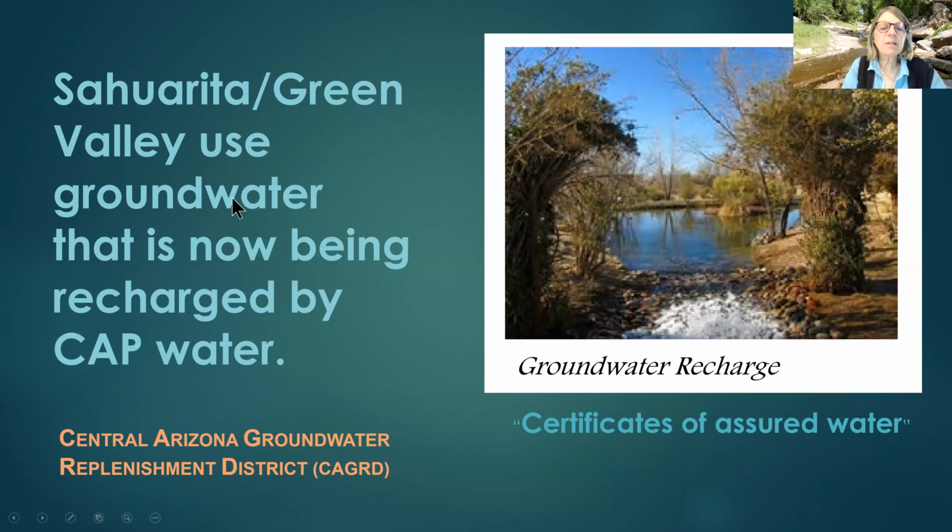We can all kind of rest easily, can't we? Sahuarita Green Valley used groundwater that's now being recharged by CAP water. It's also being recharged by treated sewage water. It makes these nice little retention basins that are home for wildlife. All good, right? Well, maybe not. There's still the certificates of assured water and the CAGRD that we need to think about.